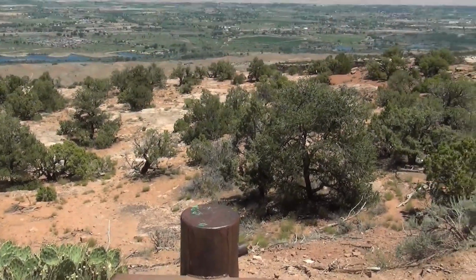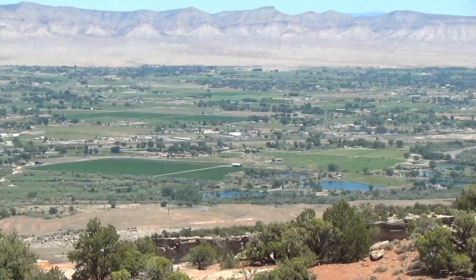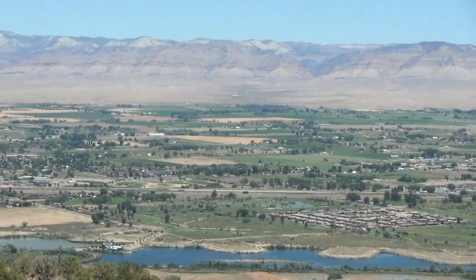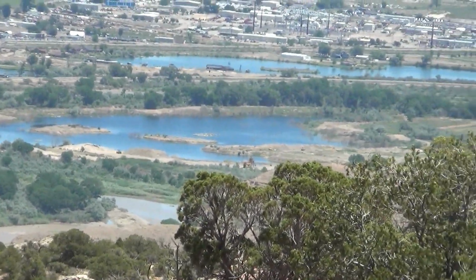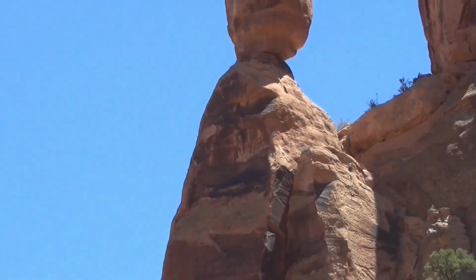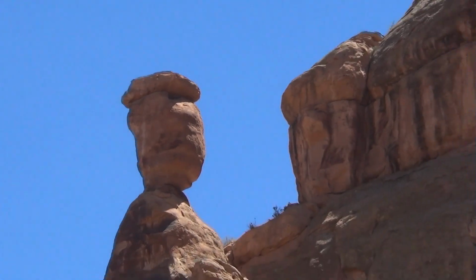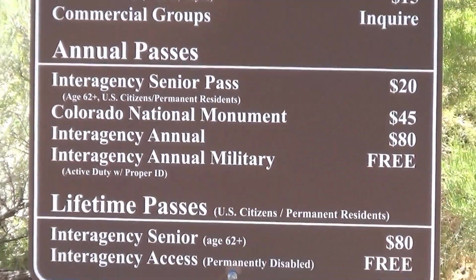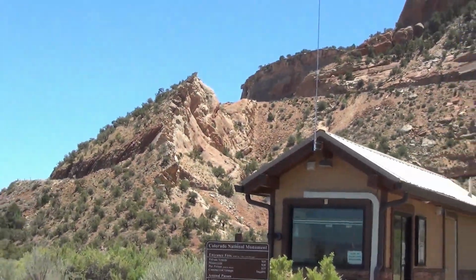And at this view, you're looking way off into the distance of the whole city and population area and the mountains behind it. When it spreads out like that, it looks like a lake, but it's the river. There's a balanced rock right there. And I am almost the way down. Well, folks, this is the end of the drive. It's been a very pleasant drive, very nice day. Not a cloud in the sky.